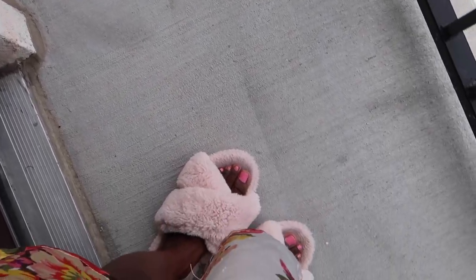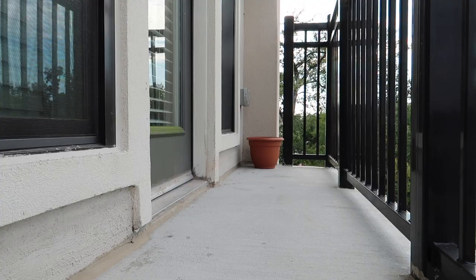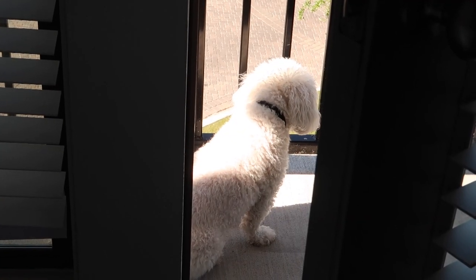And in today's video, we are going to be doing a transformation of our balcony. We have a Juliet balcony, which is super tiny, 10 feet by 2. Extremely tiny. We've been wanting to do something to this balcony since we moved in here, but we just had no ideas. We didn't even think we were going to use it because we opted out for a big balcony, but over time we realized we want to be outside since we're always cooped up inside of our home.